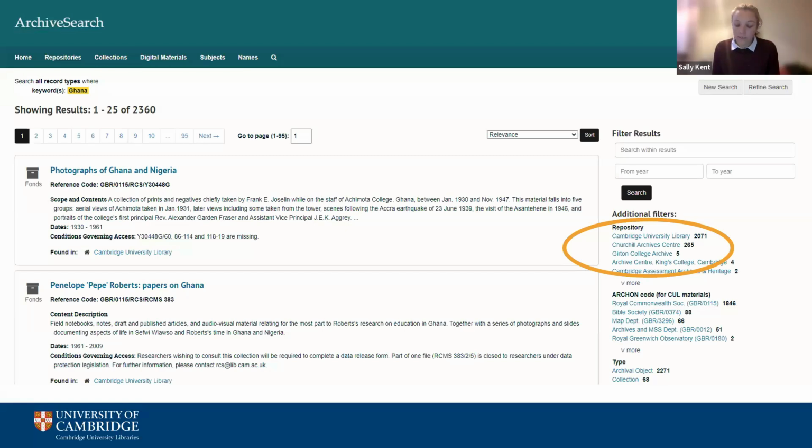You can use the filters on the menu on the right-hand side to restrict your results to the RCS collection. To do this, you need to click on the heading, which says Royal Commonwealth SOC, followed by a code, as indicated hopefully by the arrow on the slide. You can also filter search results by date, name, subject, and so on. You can similarly interrogate the catalogue with the name of an individual photographer or a photography firm.